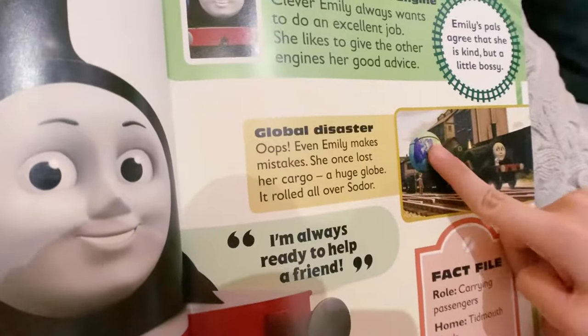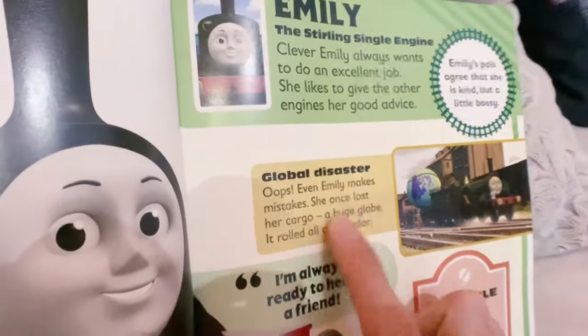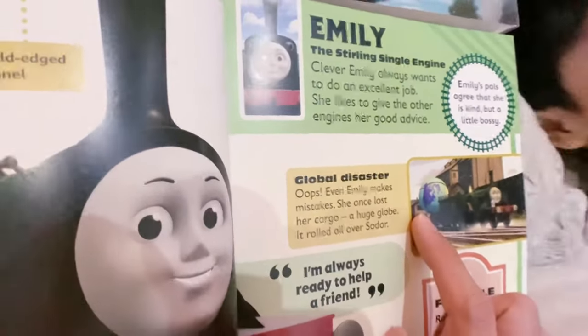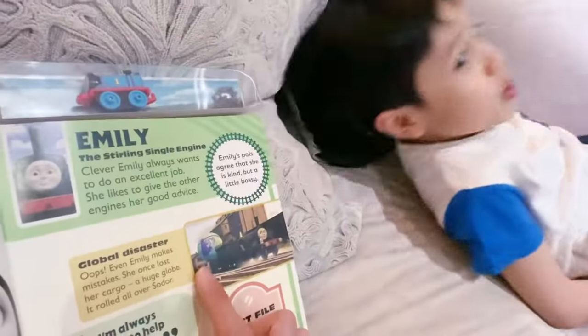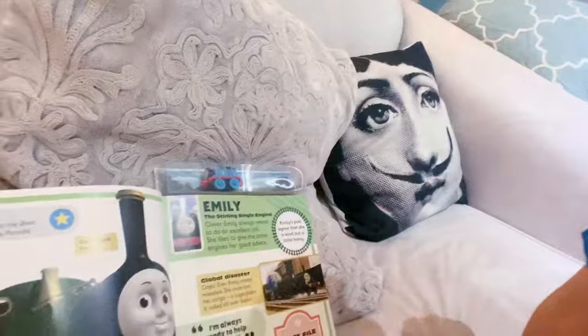Oh, look! Globe! It's a global disaster. Oops! Even Emily makes mistakes. She once lost her cargo, a huge globe. It rolled all over. Just like a ball, probably. It's like a bouncy ball, big. That's like a ball pit for giants. A ball pit for giants.